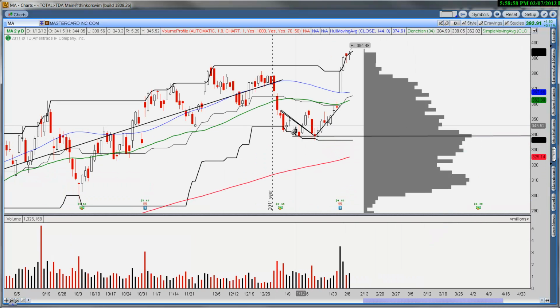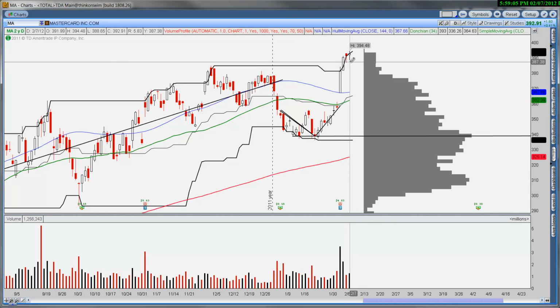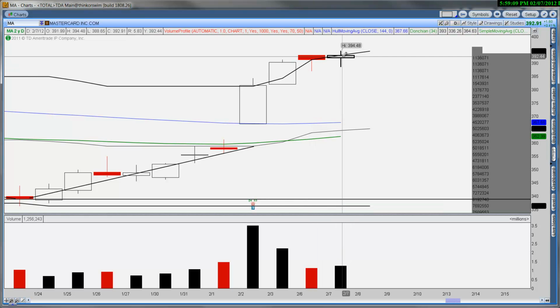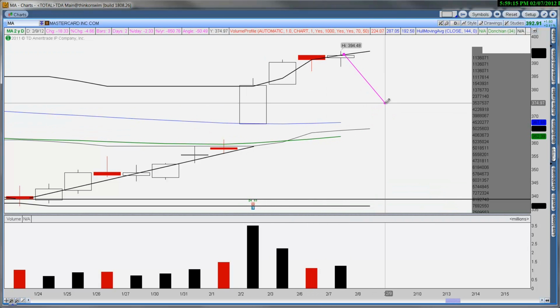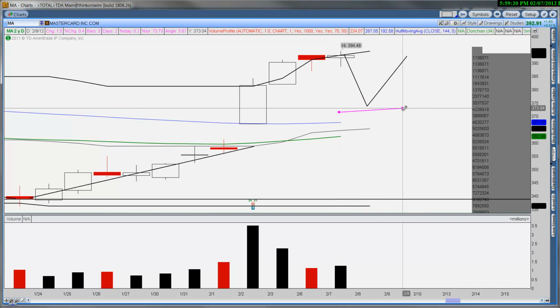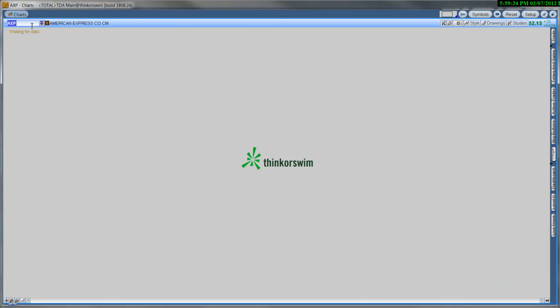MasterCard, this was a good buy off the lows, and we continue to see higher prices. This is good. I think you just keep a trailing stop, whether it's intraday lows, which would mean your stop is below today's intraday low, 388.65, or you can wait for a pullback, and then when you see a bounce, buyers come in, have your stop below that level. So I still like MasterCard.